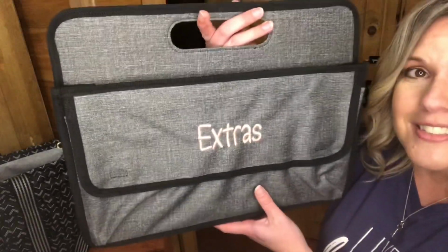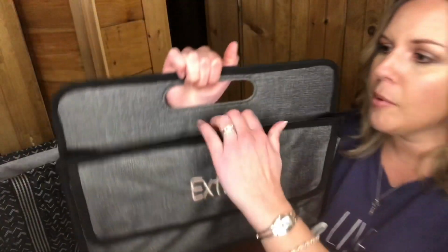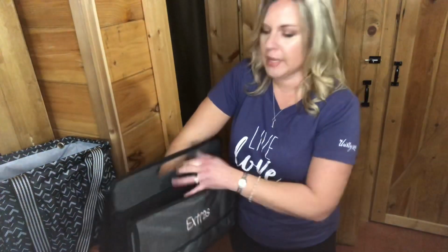All right, the next one is, this is called the Deluxe Double Duty Caddy. So this is it when it's not in use, okay, but what it is that deluxe version of our double duty caddy. So you just fold down the bottom insert piece.